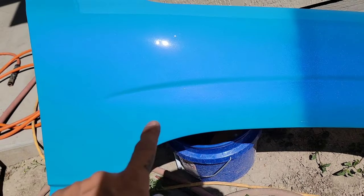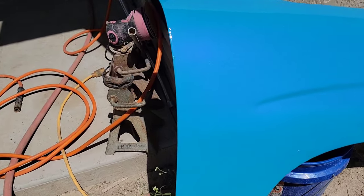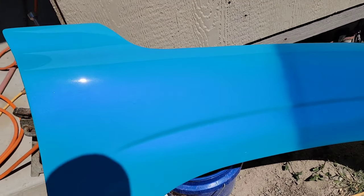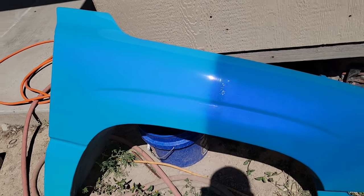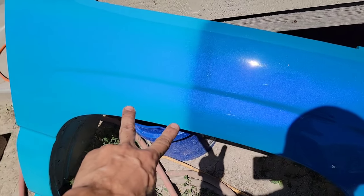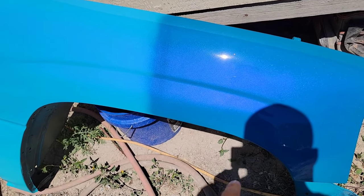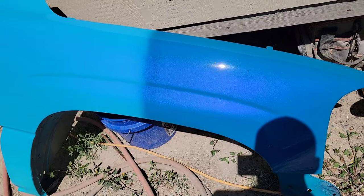But here's over the Seaside. It's a little bit lighter background, but of course you can see some of the glitter, or the pearl, just sparkling back at you. But there it is. Not bad, not the greatest, but not bad. If I had to choose between these two, this one shows more of the pearl, the difference.